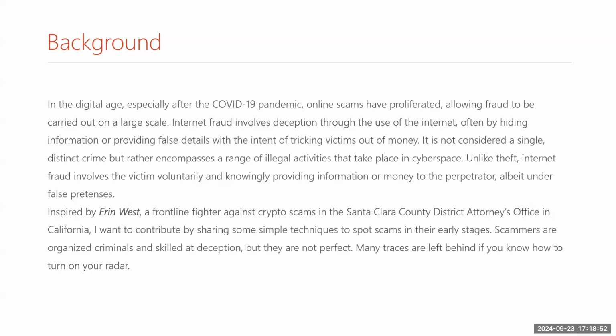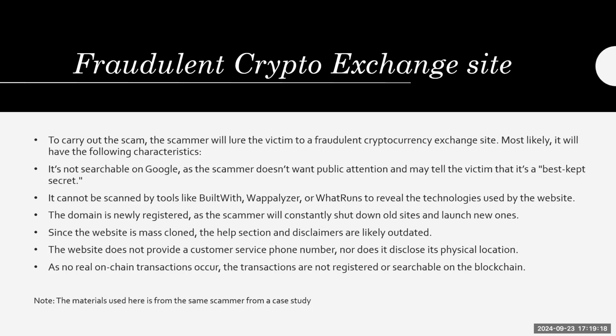Last time we talked about how to detect when the scammer first approached the victim. They're trying to build a connection and trust through social media. More than likely, they will send you fake pictures, stolen from the internet and social media. Once past that phase, the scammer would introduce an investment opportunity. In the pig butchering scenario, it will introduce a fraudulent or fake cryptocurrency exchange website.